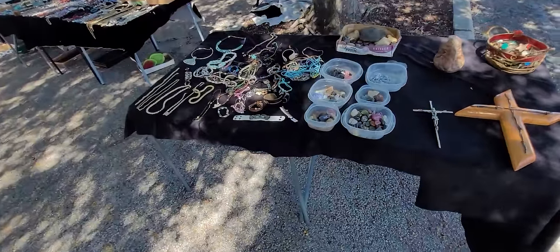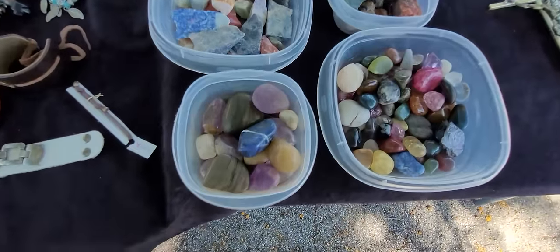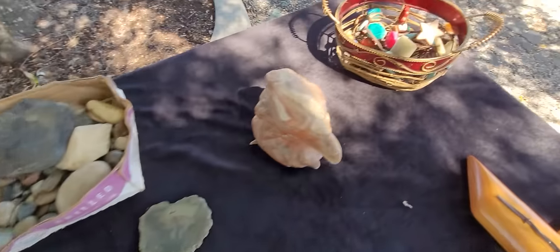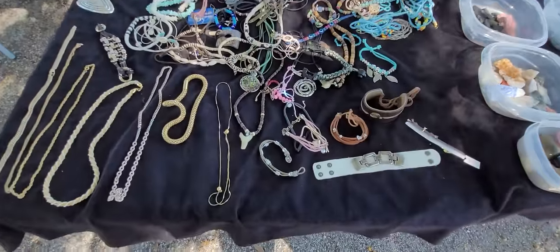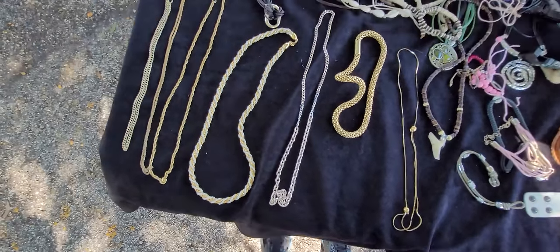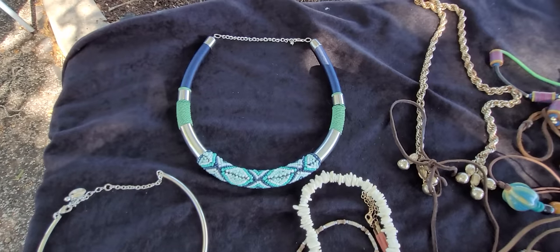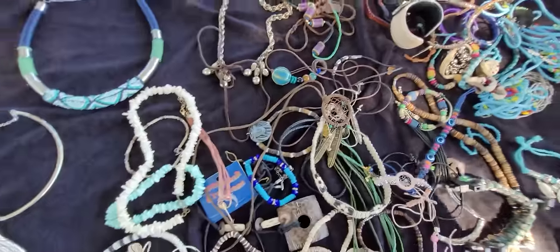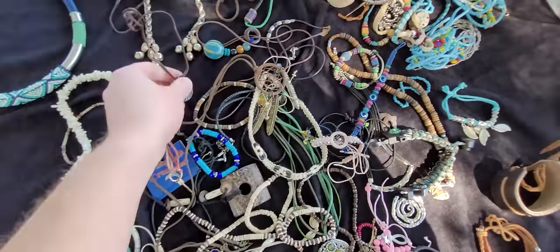We have found jewelry. Let's see. Of course, this is not jewelry, it's rocks, but. So we are in search of jewelry and purses and knickknacks, trinkets, and doodads, of course. We like all those things.